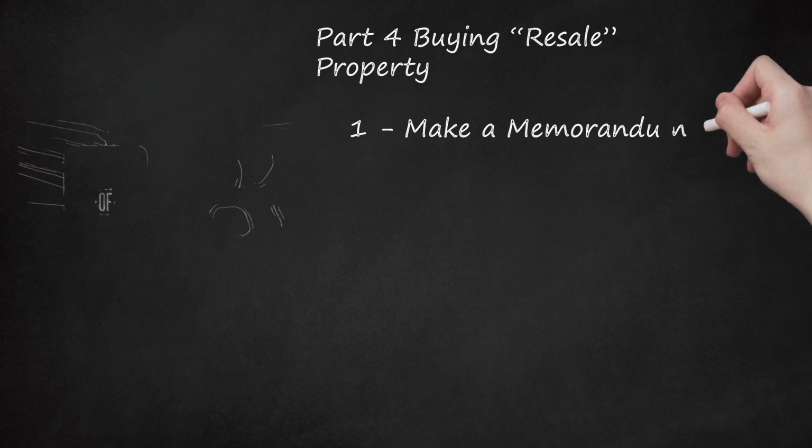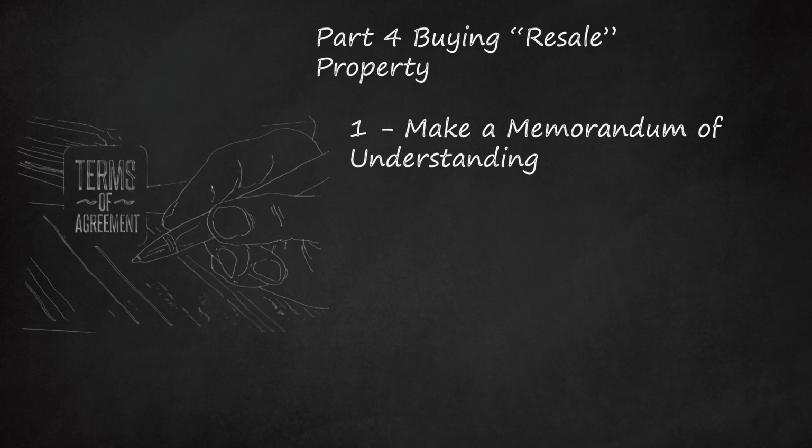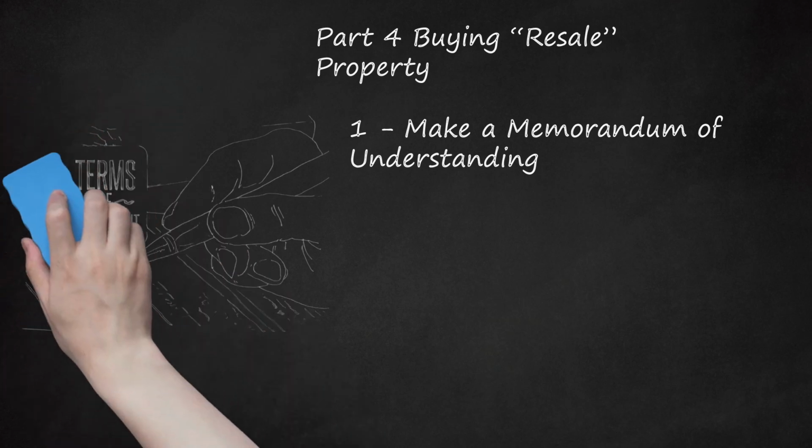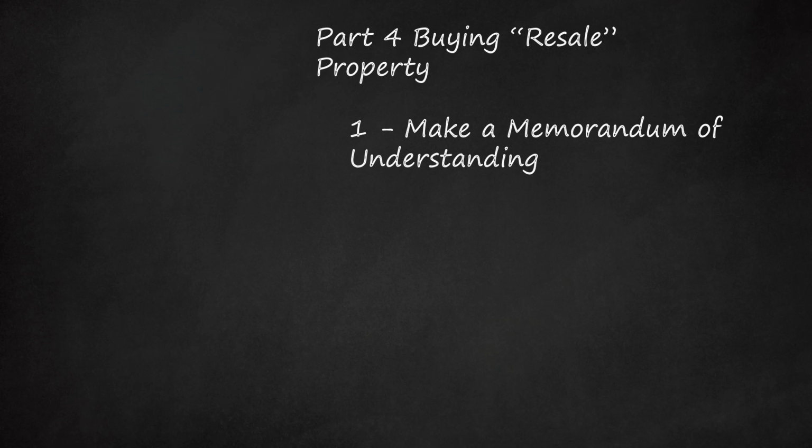Part 4: Buying resale property. 1. Make a memorandum of understanding. To purchase resale property in Dubai, you must agree terms with the seller, and record this in a memorandum of understanding, MOU. This is a basic document that outlines the terms and conditions, including the date of the final purchase. It is not legally binding, but is a necessary first step to buying resale property.